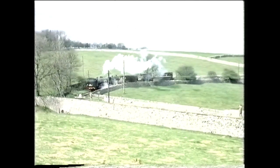But the buffers, they're locked. And the couplings were that tight and the buffers were locked. There was no way we could, without drawing the buffers off. And I had to hack the floor of the wagon through with the coal pick to release the buffers from underneath.